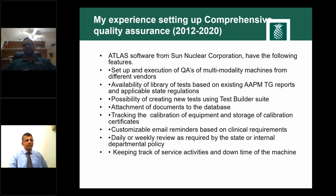For example, when I was doing my TG51, you guys may be calling it TRS398, I have a spreadsheet built into this program where I put the temperature and pressure. It will calculate the CTP automatically, and then I put the measurements, the nanocoulomb measurements for 100 MU, and then boom, my calculation will be done, and the output is given rather than going into a spreadsheet. That will stay there in this program, and then you can trend it also. I will show you the trend analysis tools and all that.